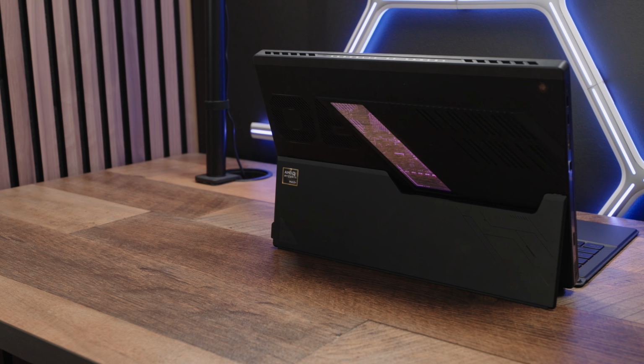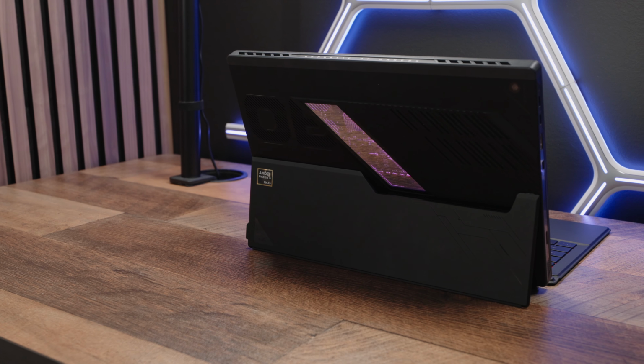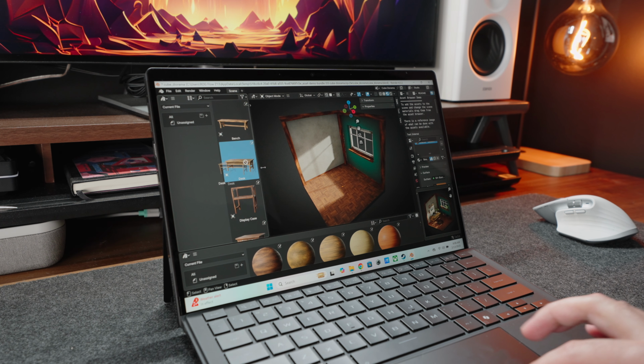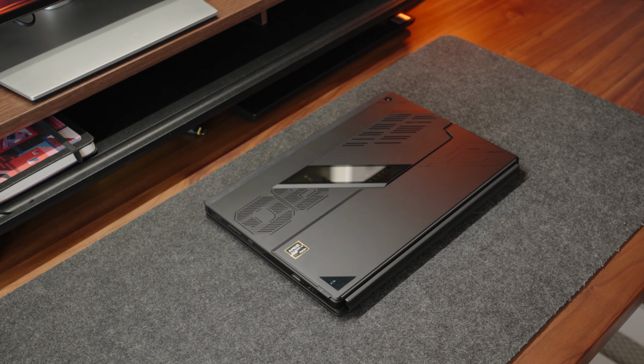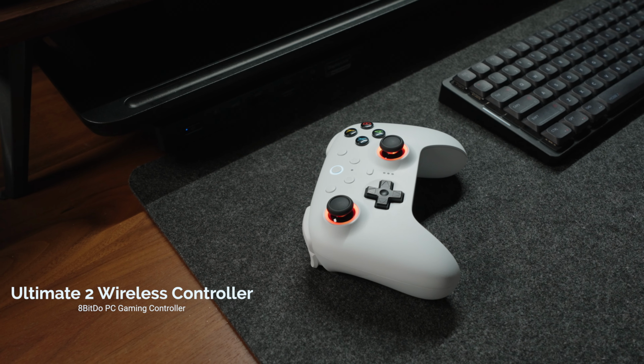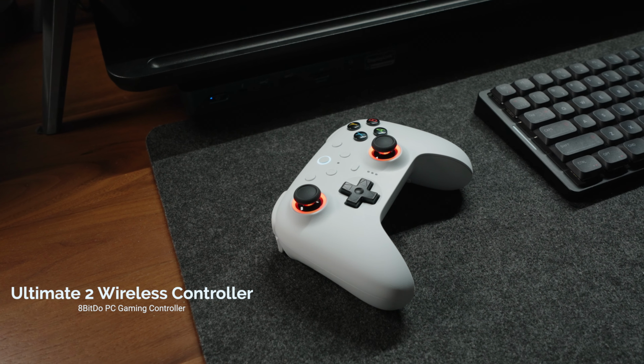Now, it's not going to be the most powerful gaming laptop / tablet you can own, but it certainly is one of the most portable ones out there, and it's been very useful for me when I am traveling on shorter trips where I just want to get a quick gaming session in without having to carry a lot of weight. 8BitDo's Ultimate 2 wireless controller has quickly joined the ranks amongst one of my favorite gaming accessories.